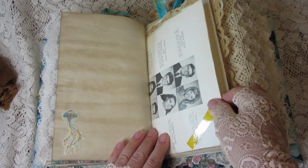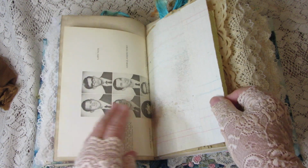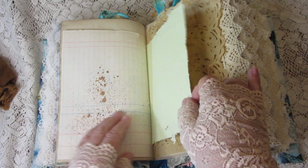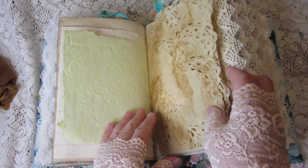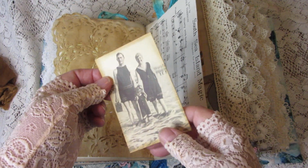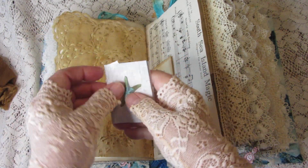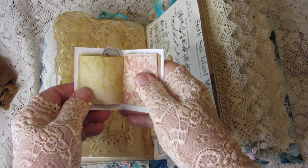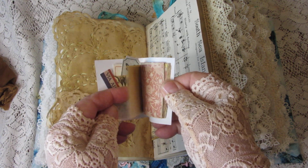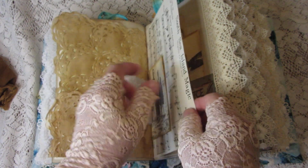Here's a page from an old yearbook. Looks like 60s, maybe, from the hairdos. Handmade paper. Here's a square doily that I've made into a pocket that has a neat journaling card. And a teeny tiny little junk journal with teeny tiny ephemera and teeny tiny pages. Good luck writing on it.